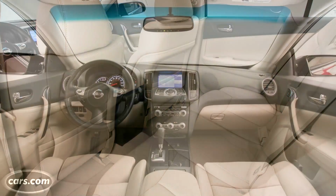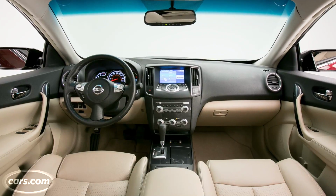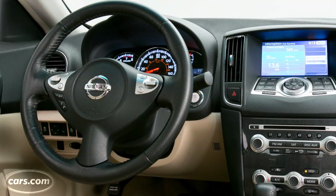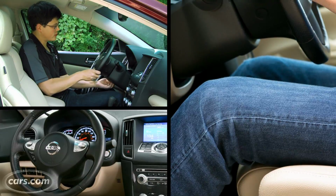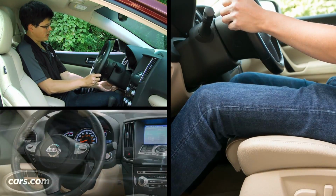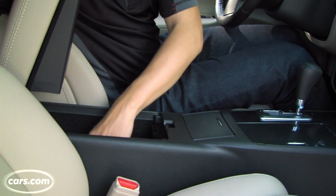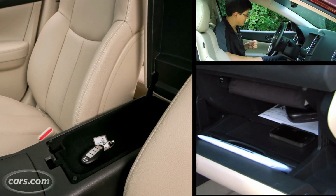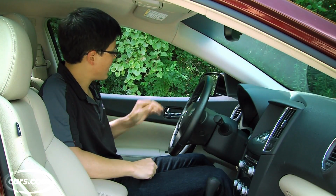Overall cabin styling still very cockpit-like. It's wearing okay. This is an older version of Nissan's steering wheel. Still has kind of a weird pivot point when you adjust it for tilt and telescoping. Some decent storage space actually though, especially in the center console and the glove compartment, which Nissan is typically known for.